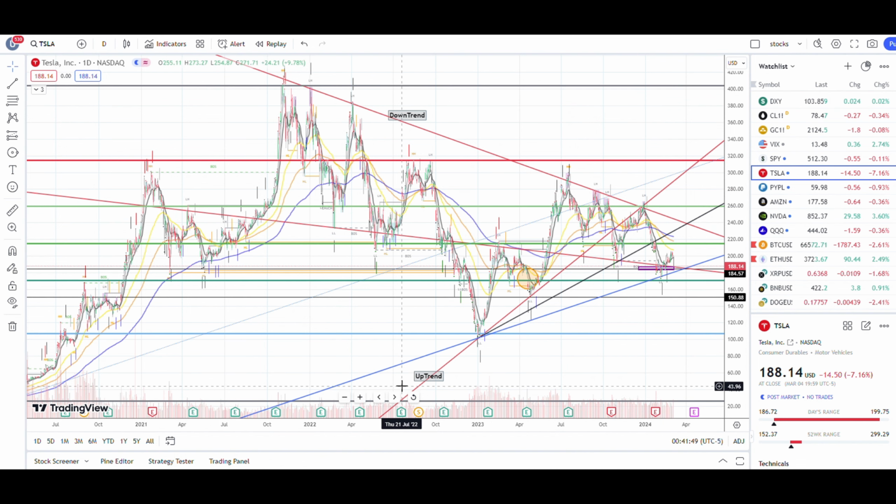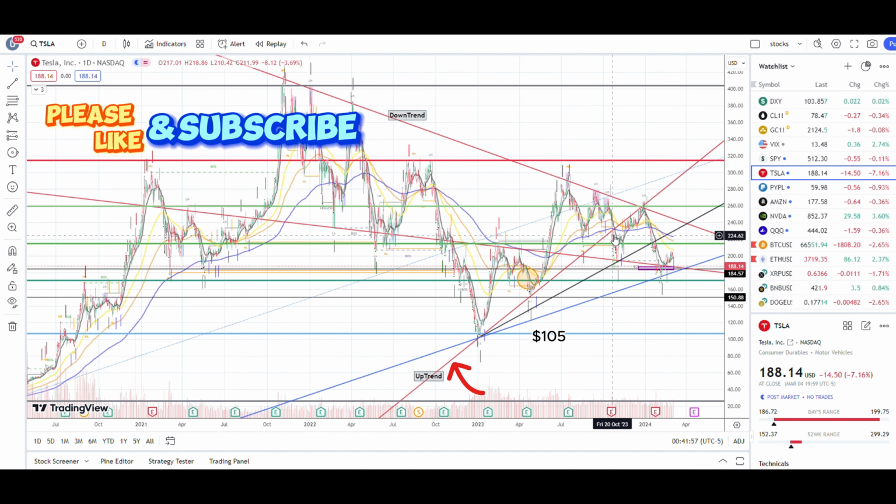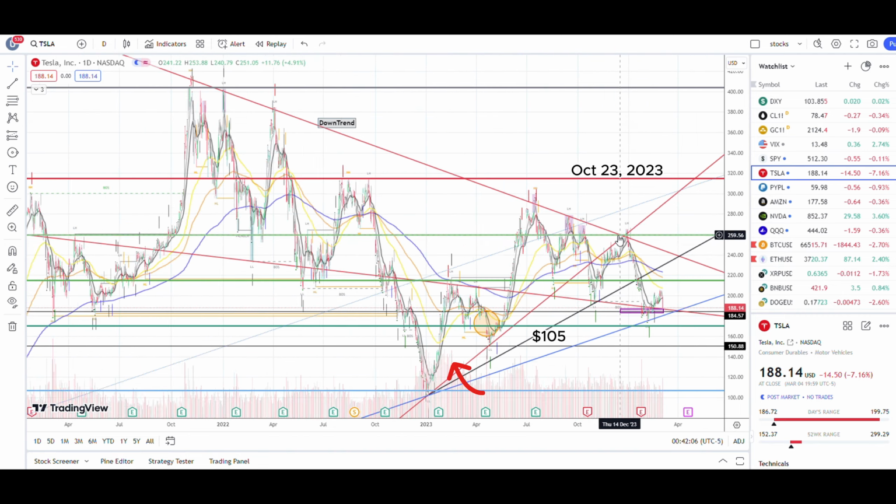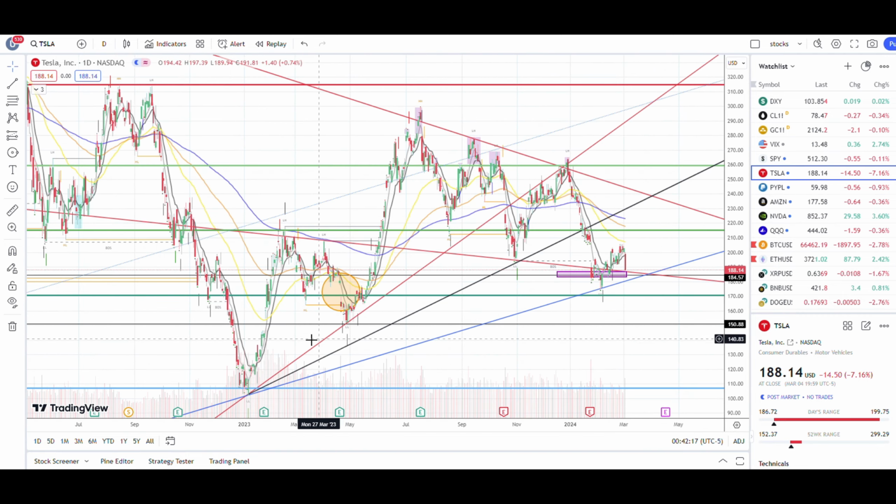And this uptrend line was playing a very nice role when we bounced from the lows of almost $105. This uptrend line was respected very nicely until it broke down on October 23rd, 2023. I want to zoom into this area because I want to explain in more detail. Do you guys notice something around here? This is a red uptrend line that was playing a major bullish role, and we gapped down below this. Once we gapped down below it, we were not able to get back above this uptrend.